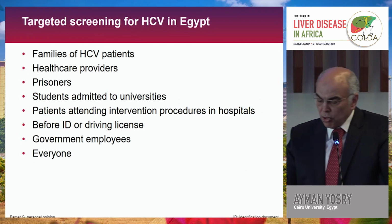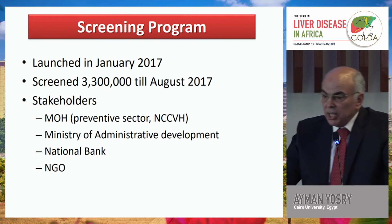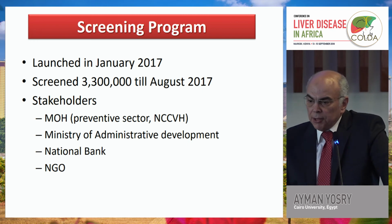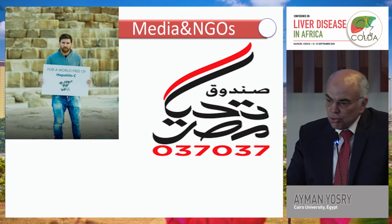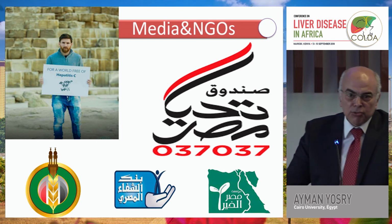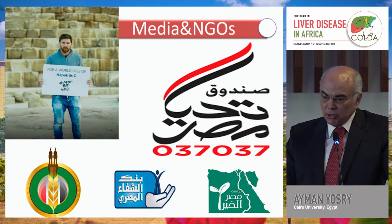So a screening program was started in Egypt, January 2017. 3.3 million individuals were screened till August 2017. The stakeholders were the MOH, the Ministry of Health, the Ministry of Administrative Development, the National Bank, and NGOs. This slide shows how NGOs contributed to this campaign. And you can see Messi, the famous football player, campaigning for the treatment of HCV at the pyramids. And this, of course, had a great impact on the population.